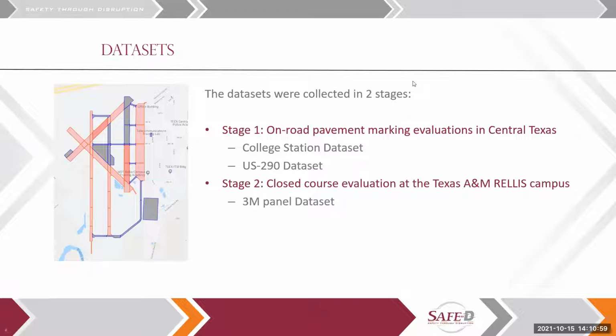Good afternoon, everyone. As Dr. Ratinam mentioned, as a part of understanding how the lane materials actually affect the lane detection systems, we went about developing a couple of data sets that we could use to evaluate this. We did this in 2 stages. The first stage involved us collecting on-road data on the roads in and around Central Texas.